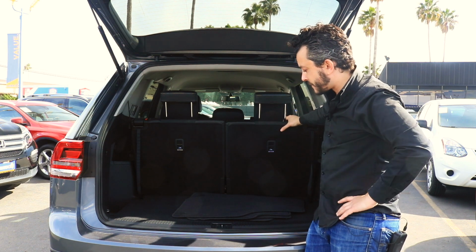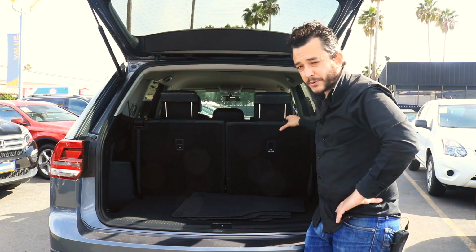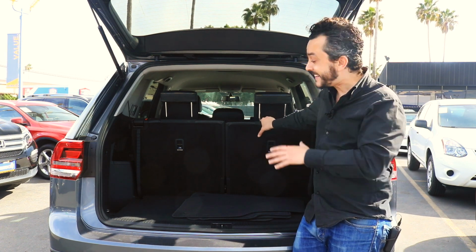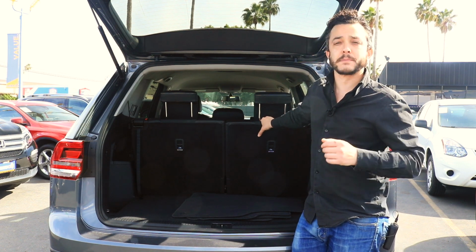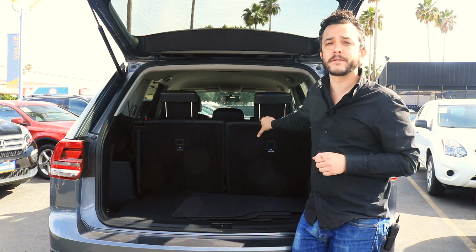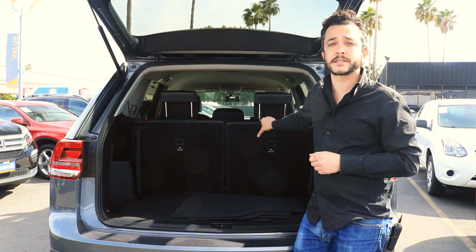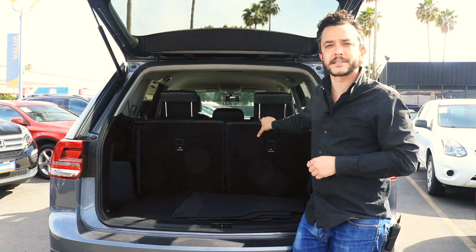Okay, with the third row of seats upright, the trunk is not small, but just pretty average. Now it's time to see if a full-size adult like myself can get into the third row of seats with ease. When I go to visit my sister and her kids in Florida, I often have to ride in the third row of her Mazda CX-9 because the middle row is occupied by car seats. So let's see if this car is easier or harder than a CX-9.